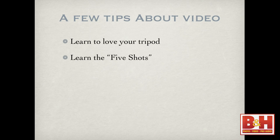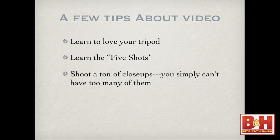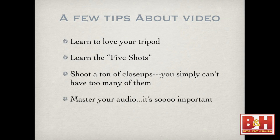Learn the five shots, and we'll talk about the five shots. Not too dissimilar than those cinematographer's terms I was telling you before. Shoot a ton of close-ups and cutaways. When you're editing, you cannot have too many close-ups. You can't be too rich, too thin, or have too many close-ups in video. Master your audio, it's so important.